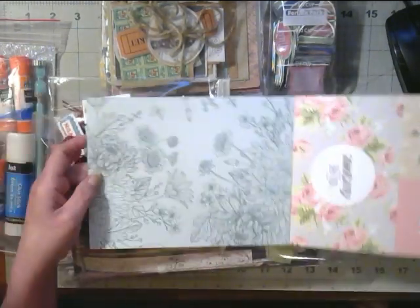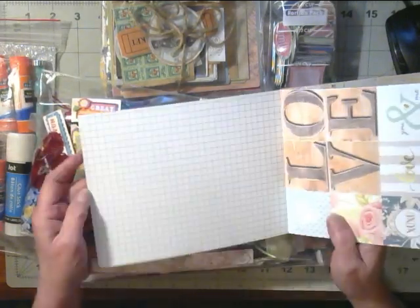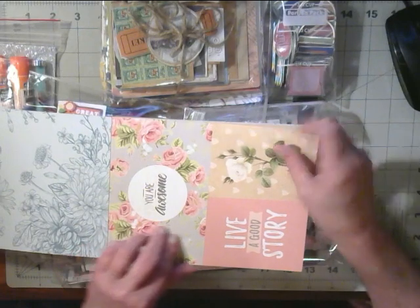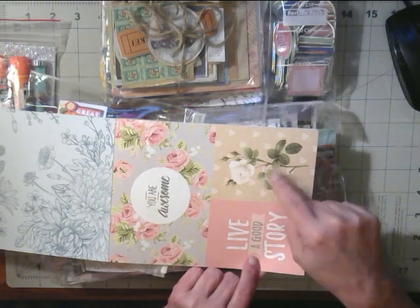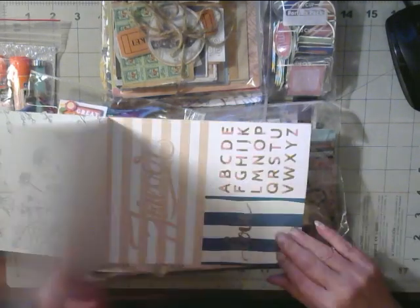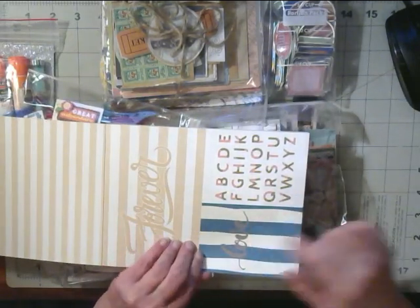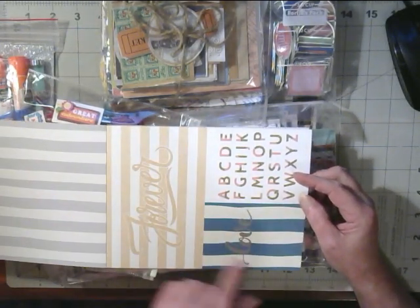Oh, look at the backs. Those. Okay. Yeah, okay. They're double-sided. Awesome. Look at these. You have a good story. Love that. That'll be good for one of my journals. Oh, look at that. Well, I'm going to be telling you to look at everything. Okay. I'm just going to flip the pages. Oh, these are wonderful. Thank you. This says Forever. And the back of this one has the stripe. Your ABCs and love. Oh, these are going to be wonderful for journals or cards or ATCs.